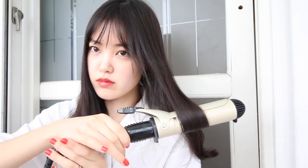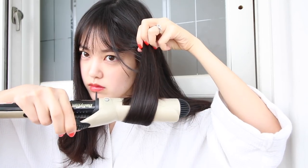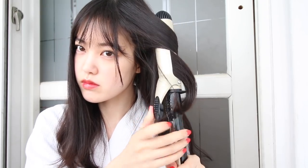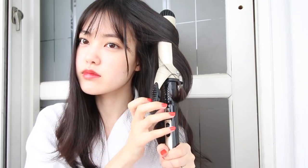I love natural loose waves, so I go in with a bigger barrel. I first section my hair into two parts. I go in with the first piece and then I curl the end. I leave it on for like 2 seconds. And it has the C curl shape. And then without letting go, I go in with the hair curler again, and then I just create a curl on the top part of my hair.